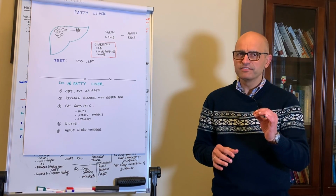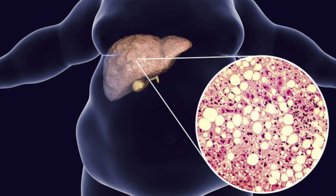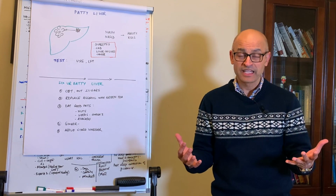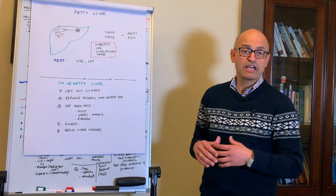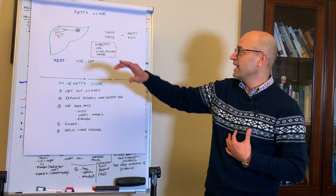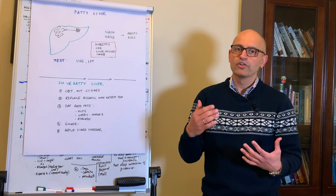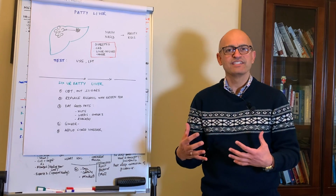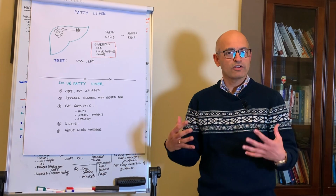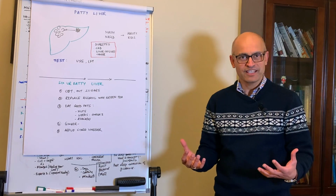Friends, fatty liver is now considered to be the number one cause of liver failure in Western society, just to give you an idea. It is also called in medical terms non-alcoholic steatohepatitis, or NASH, or NAFLD. It's a condition which is common not only in adults but also in kids because of our overindulgence in lots of processed foods that our society engages in.